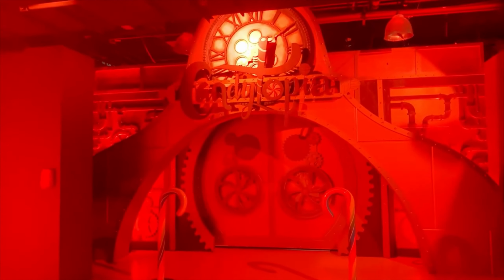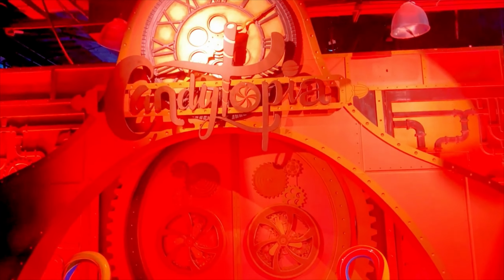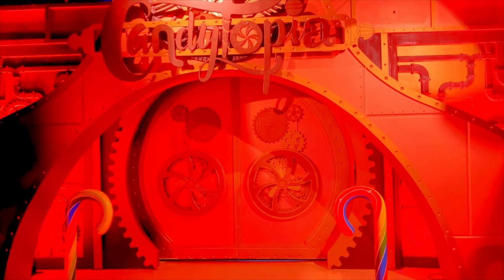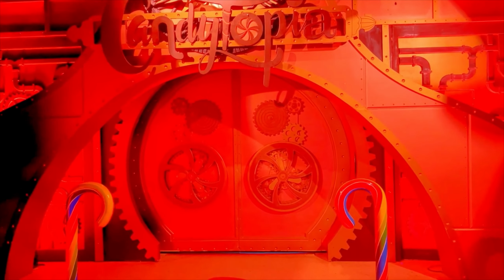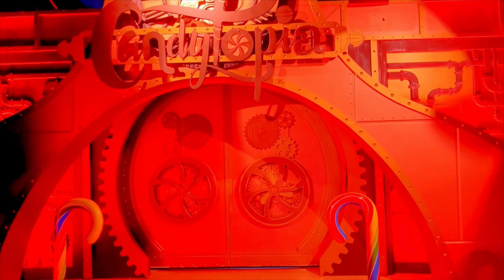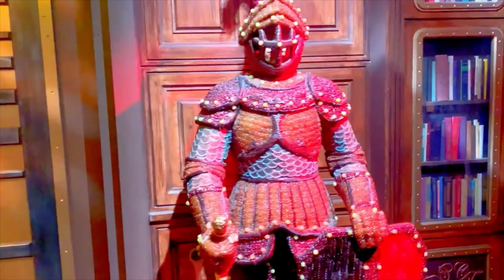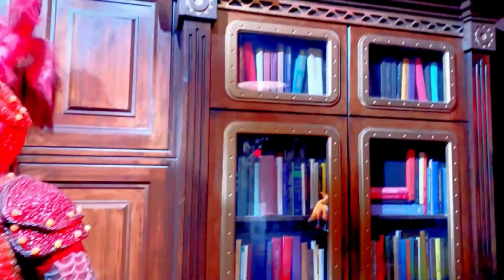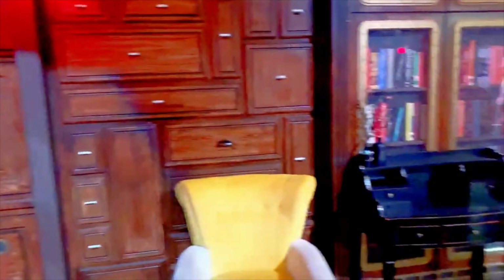And then this is the entrance to Candytopia. I'm not sure why it looks really red on camera. It was not this red in person. So when you go in through the double doors, this is what you see. Everything here is made out of candy. The statues, I mean, not the walls or anything.